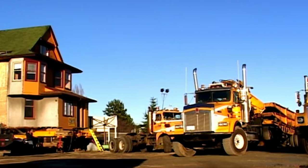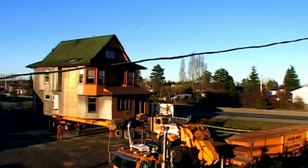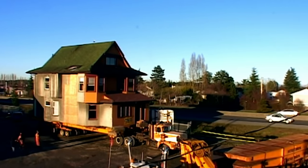Unfortunately, we can't move during the daytime while we have the sun shining on us. We're going to be moving at nighttime because we're going down the main highway here in Victoria. We have to go at a time that there's the least amount of traffic, which is between 2 and 5 a.m. in the morning. The first dangerous obstacle for any house leaving the Nichols yard is the interstate highway.